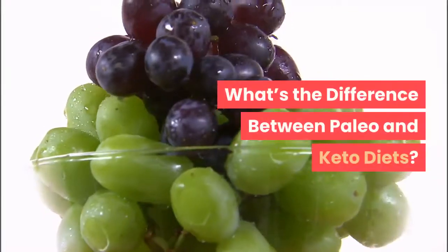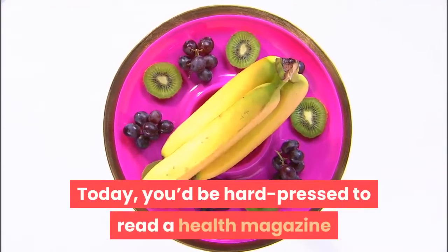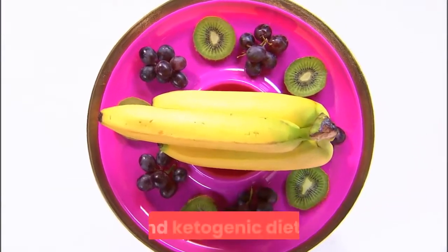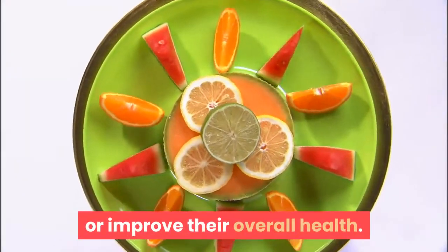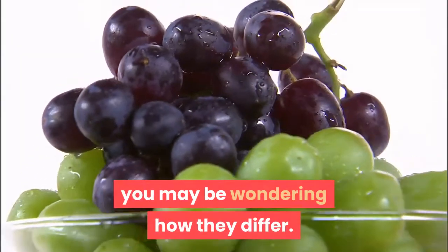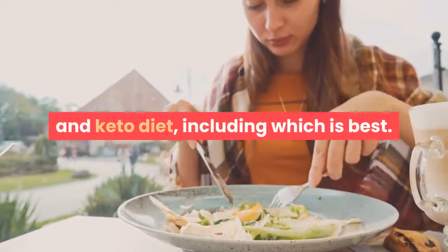What's the difference between paleo and keto diets? Today, you'd be hard-pressed to read a health magazine or step into any gym without hearing something about paleo and ketogenic diets. Many people follow these diets because they want to lose weight or improve their overall health. Yet since both diets are so popular, you may be wondering how they differ. Here is a detailed comparison of the paleo and keto diet, including which is best.